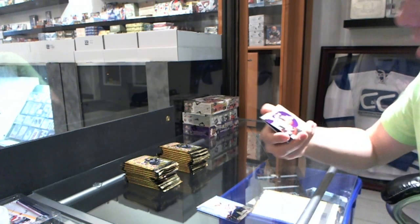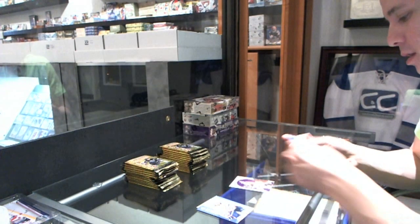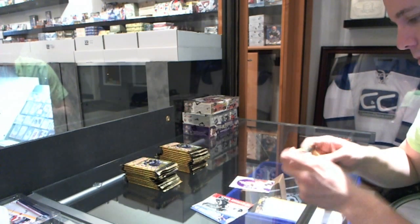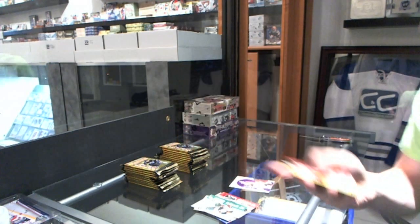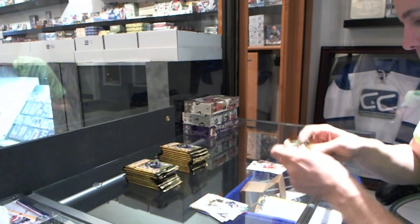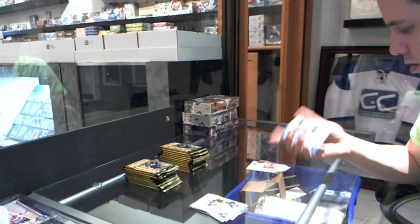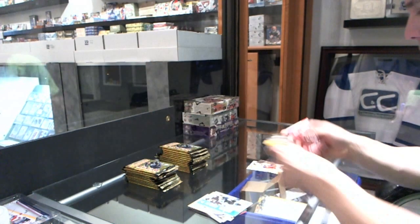All right, we've got a top prospects insert of Riley Holzapfel. Some points are useless in these. Hot prospects insert Eric Staal. By the way, we'll just do the inserts in four lots, one lot of each year, just to keep it simple again. Hot prospects insert Dion Phaneuf.